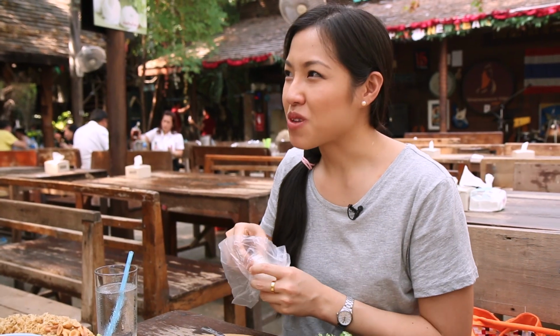I needed that. I really needed that. They look so scrawny, but they're so flavorful. And it is surprisingly moist.